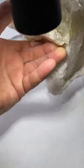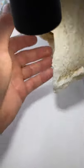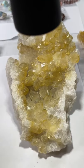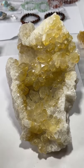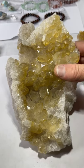Oh, and it's a cast. It's sitting on the back of a cast, like that. And it sits up really nice. So we'll call this the yellow big one. And this one we can do for $350. Pretty good price.